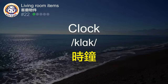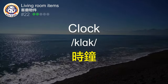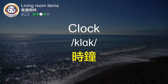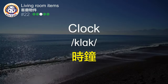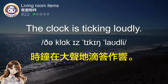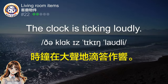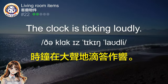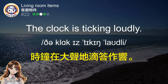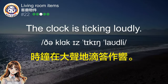Clock. 时钟。 Clock. The clock is ticking loudly. 时钟在大声地滴答作响。 The clock is ticking loudly.